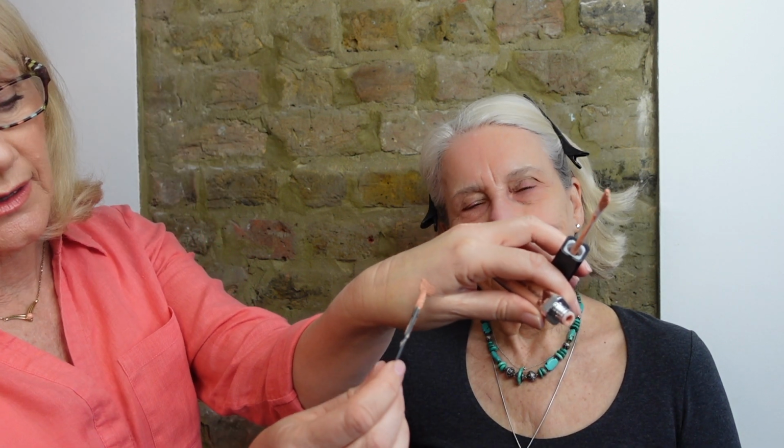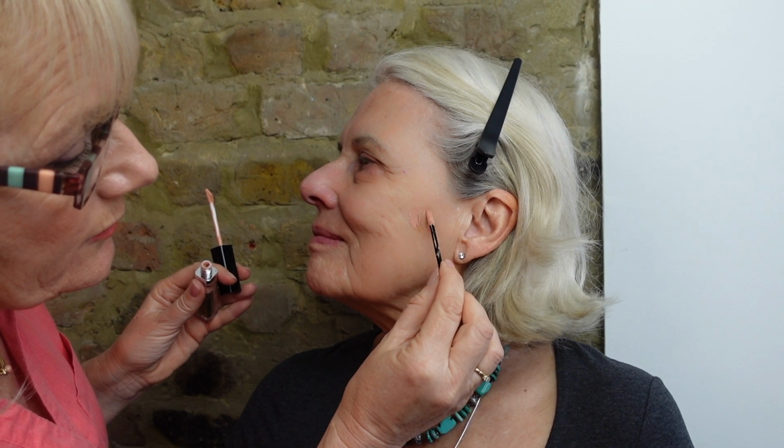So the next product that I'm going to use is Colour Balance Neutraliser in Peach. So this is a fantastic product for counteracting any sort of purple or brown, so it does work well on under eyes and also darker pigmentation. So you don't need very much. I'm going to just make a little bit. So you can see it is a really peachy colour. So we have one in green as well, and green counteracts redness, but the peach counteracts sort of the bluey brown. So I'm just going to put a little bit on.